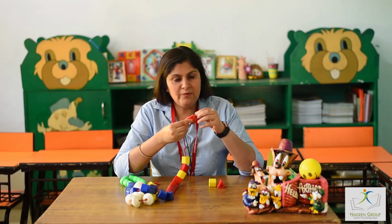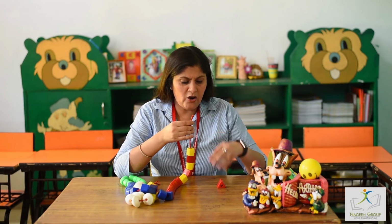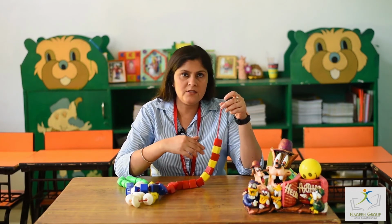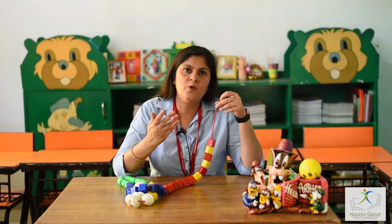Later, teachers can motivate a child to make a garland for their mothers on Mother's Day or on their birthday, and this is how this activity goes. We can add macaroni, one pasta, or two macaroni, one pasta, anything, any pattern according to the child's creativity. Let him explore on his own so that his creativity is enhanced, plus his muscles are being developed.